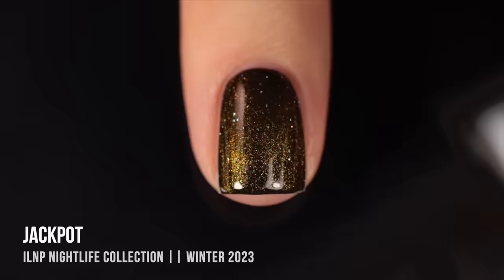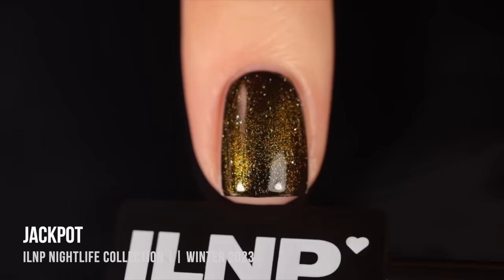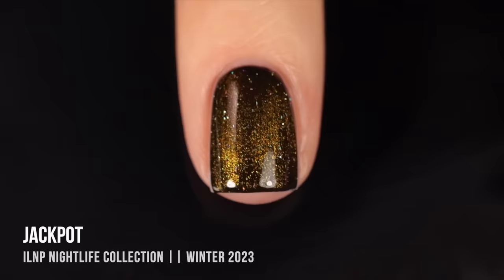But I did experience the same situation when I was trying to do the Aura style. It just wasn't pulling up too much of that magnetic pigment, and I did do some of my troubleshooting tips that I mentioned in my magnetics 101 video, but I still just found that this one was not as intense of a magnetic pull as the others.